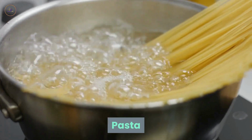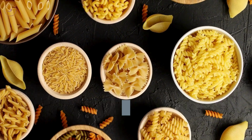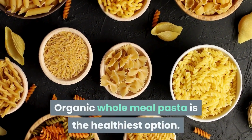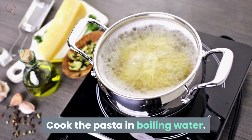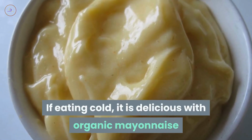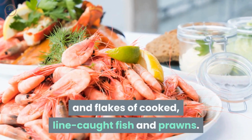Pasta. Pasta makes a filling lunch and can be served hot or cold. Organic wholemeal pasta is the healthiest option. Cook the pasta in boiling water. If eating cold, it is delicious with organic mayonnaise and flakes of cooked line-caught fish and prawns.